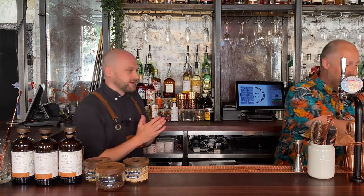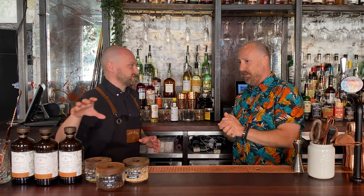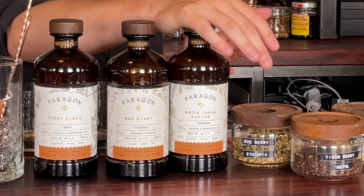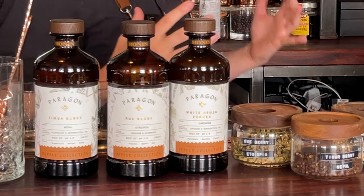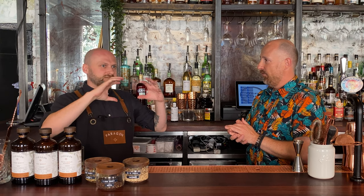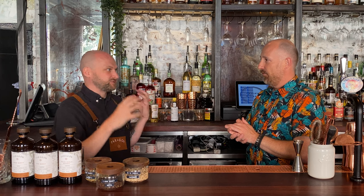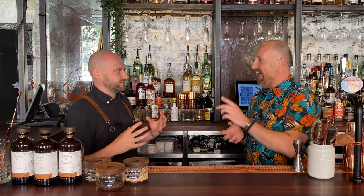So he's just poured me some little samples there, and you're like, wow, we're banging. Looking at where the ingredients come from, they're not readily available products in the UK every day. The White Penja is a fermented white peppercorn, so it has this really incredible funk to it. The Rueberry is a type of plant that grows in Ethiopia, and it has this really incredible, almost passion fruit kind of flavor profile without being passion fruit. And the Timmerberry is called grapefruit berry, and that comes from Nepal. It's kind of a mix between Szechuan and chamomile. It's really, really incredible.